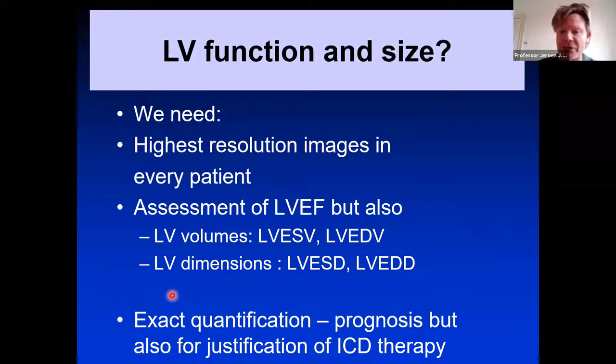The assessment of ejection fraction, volumes, and dimensions is important for prognosis, because the bigger the heart is, the worse the outcome is. But we also use it a lot to justify an ICD. This patient has ischemic cardiomyopathy, has had previous infarctions, and has a very poor ejection fraction. So he's the ideal candidate for an ICD. And you saw in my introduction that he already had a history of non-sustained ventricular tachycardia.